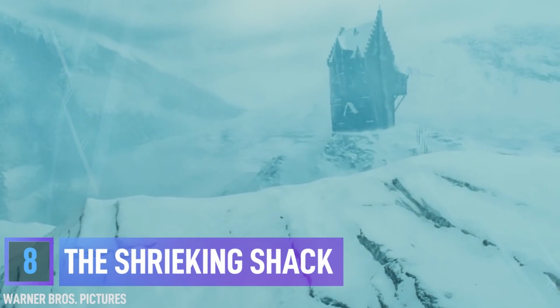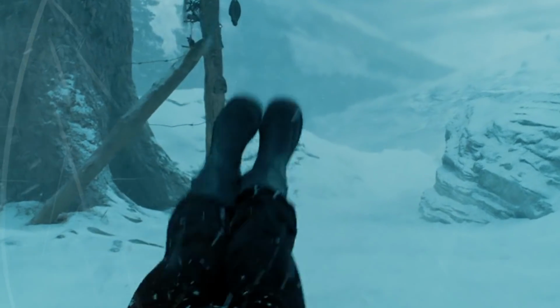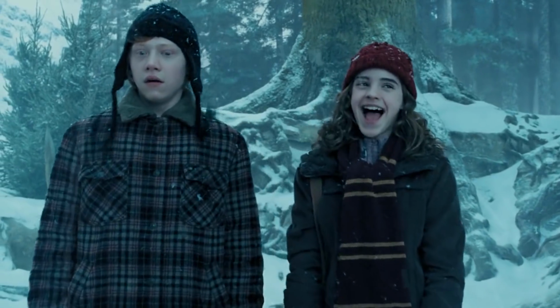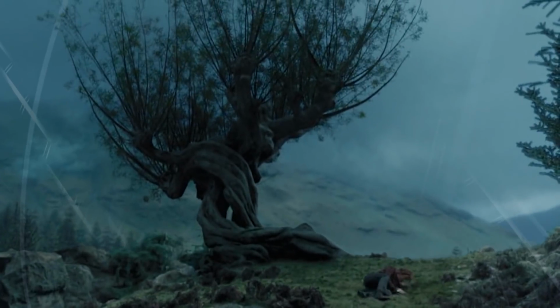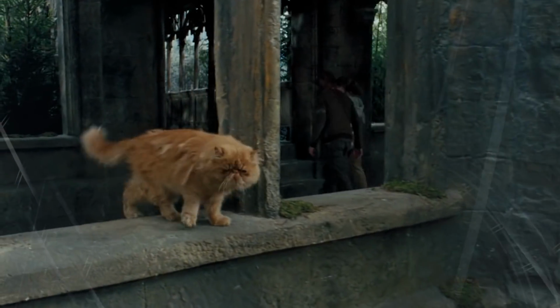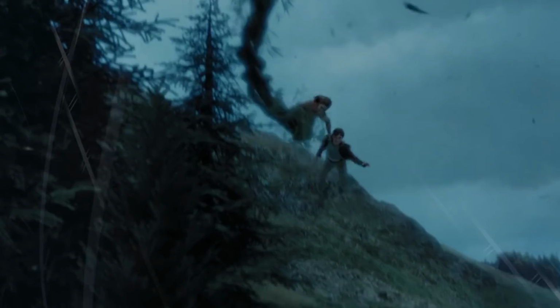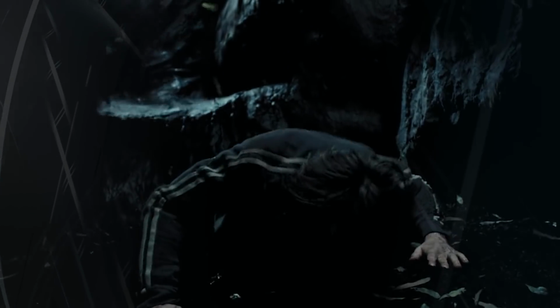The Shrieking Shack was supposedly haunted, but curious Hogwarts students do have one way to access the building, if they're brave enough. There's a secret passage under the Whomping Willow. In the books, Crookshanks taps on a specific knot on the tree's trunk which freezes its branches. In the movie, Harry and Hermione have a less than graceful entrance, but they do eventually make it through the hidden door.